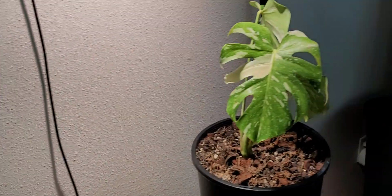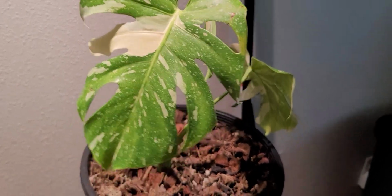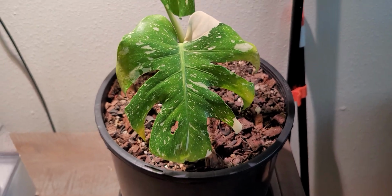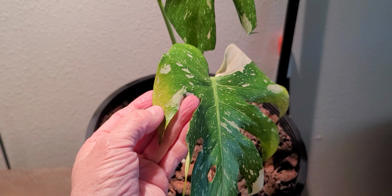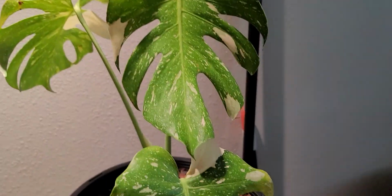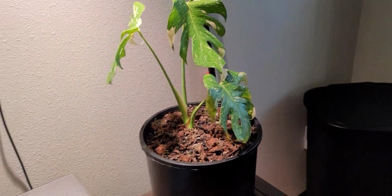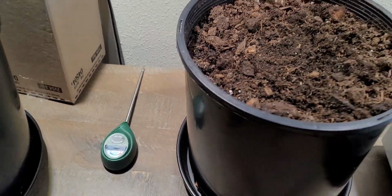And then there's my other Thai constellation. And I haven't overwatered it. It's just I repotted them in huge pots. And, well, maybe I have overwatered that one too. Gosh. But they're both stagnant until they get enough roots to start growing more leaves. So I'm just leaving them alone. I'm not going to overwater them. I'm going to let them dry out really good. I have water meters here that I stick in the dirt.